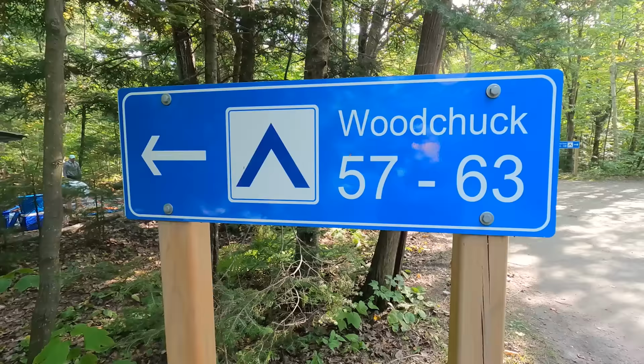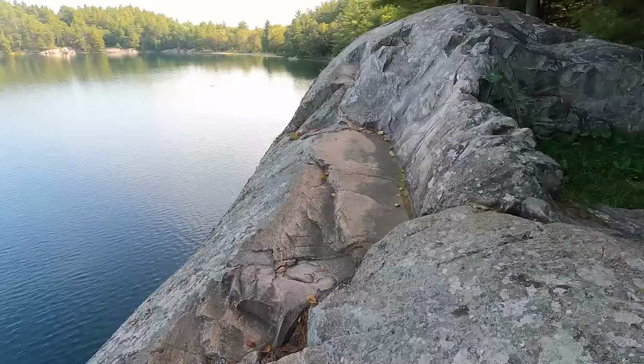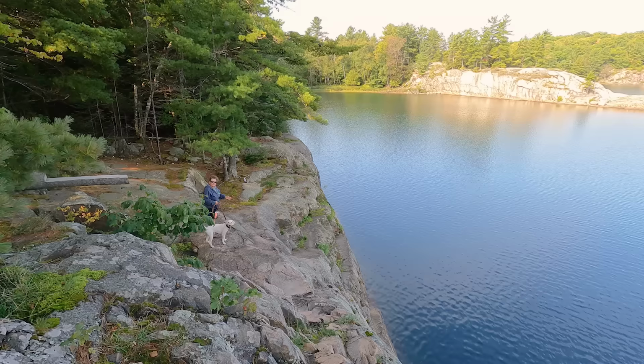All the streets in this park have a name. And if you go to the end of Woodchuck, you'll see that there's a little path that takes you to George Lake, and that's where the jumping rock is. Right up there, that's the jumping rock. Nobody here jumping, but it's good deep water below. And in the summertime, this gets packed with people jumping off these rocks.